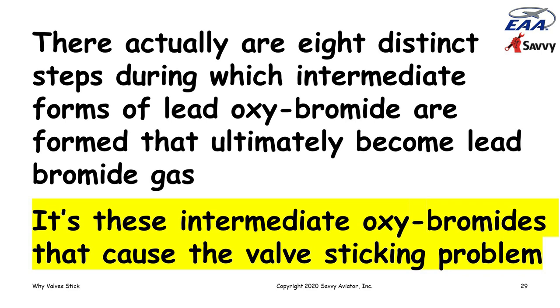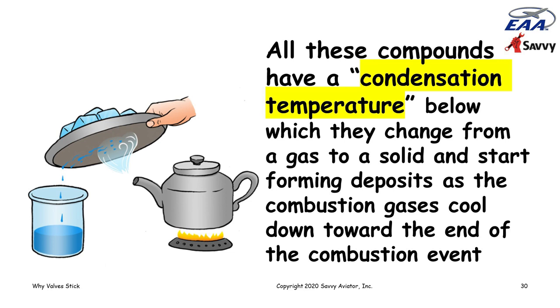Now, all of these compounds that we're talking about, lead oxide, the various forms of lead oxybromide, and the lead bromide gas, have condensation temperatures. And below the condensation temperatures, they change from a gas to a solid and start forming deposits. So it's important to keep these things above that condensation temperature in order to get them out of the cylinder and not to create deposits.